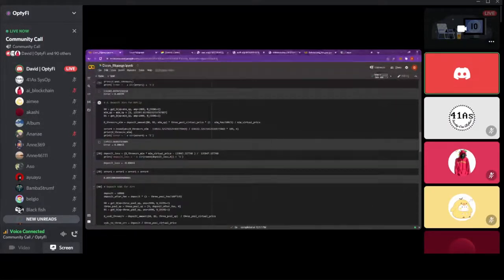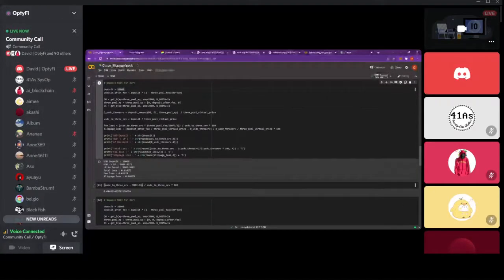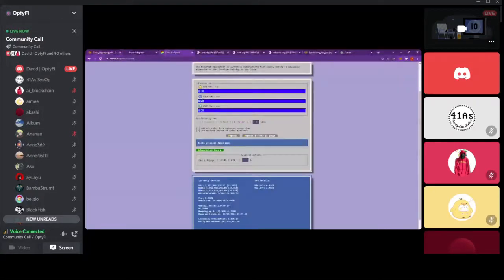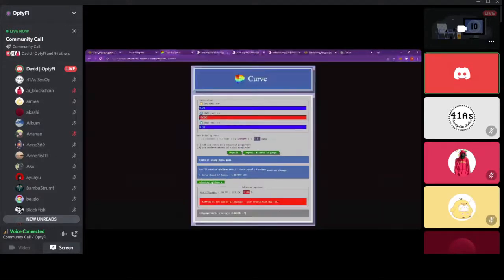And so let's get to an example here. So we deposit USDC for the underlying 3Curve. Let's say it's $10,000. So I put 10,000. USDC, I want to deposit 10,000. The slippage it estimates for me is 0.0035. So I'll get 9,803 LP tokens for that.